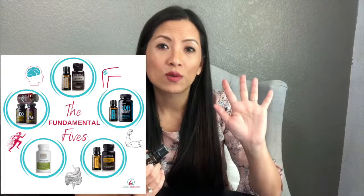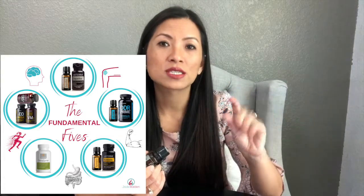So I recommend everybody take Copaiba. Anybody that starts off with a wellness lifestyle with me, I recommend the fundamental 5. I call it Lifelong Vitality Pack, which is supplements, and then you want the enzymes, which helps with tissue repair. You want the DDR Prime, which is the cellular blend, and then you want turmeric, okay, and you want Copaiba.